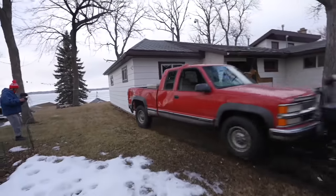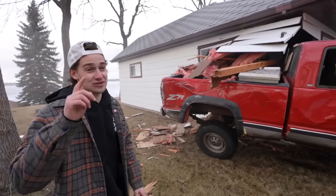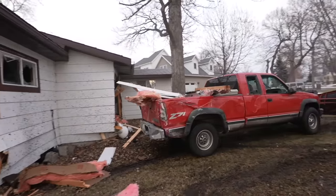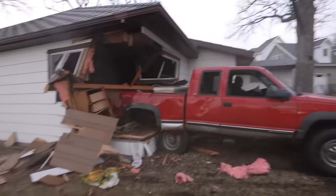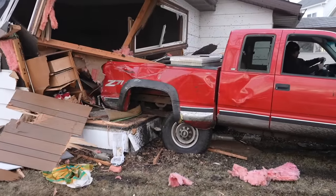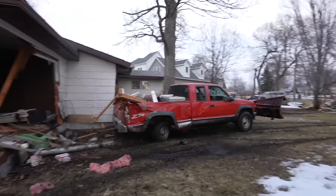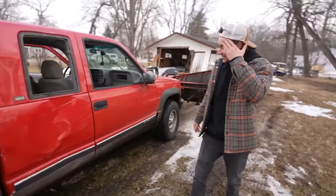Oh no. Oh no. Oh my god. That almost went to the neighbors. That was just about really bad, and I think that was the end of this truck. Wow. Oh. Dude, it's still going. Dude, it's gonna take a lot more than a house to take it. Here goes. Oh my gosh, man. This is incredible.